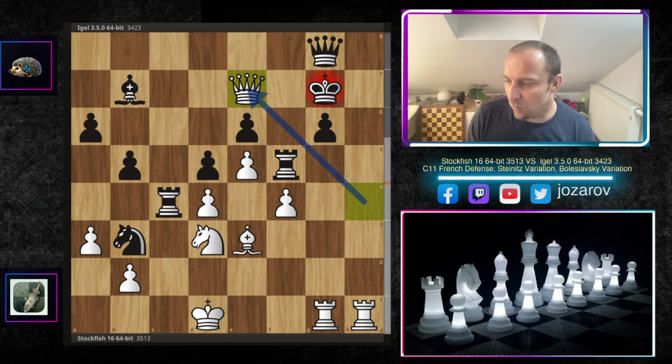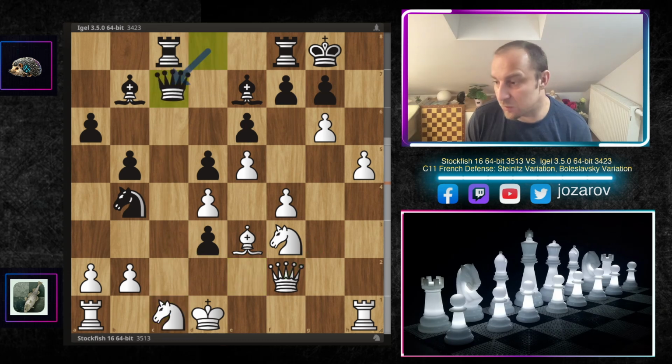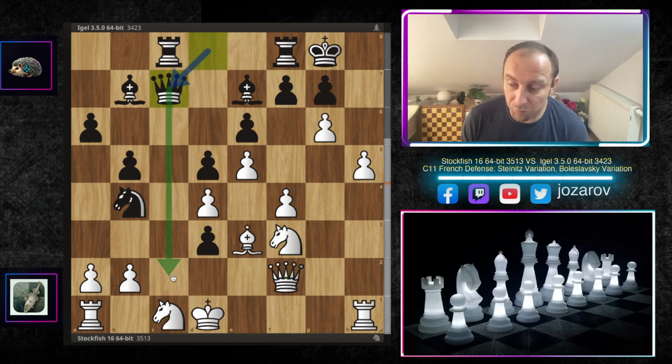So let's go back. After the move knight to c1, you see also the move rook to c2 is not working because of queen to g3. So that's why queen to c7 was played by Igel, trying maybe even to play queen to c2, trying of course to trade off the queens to finally simplify the game.